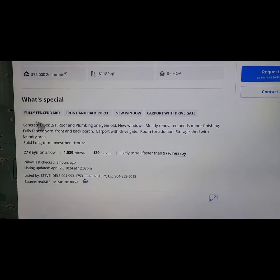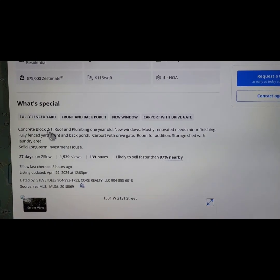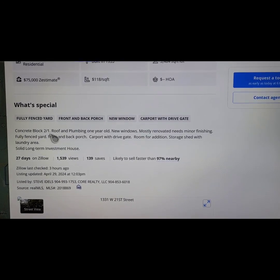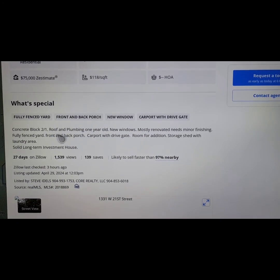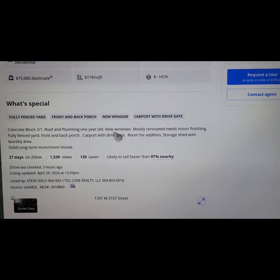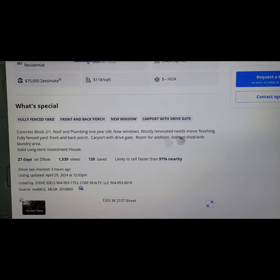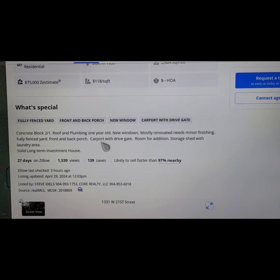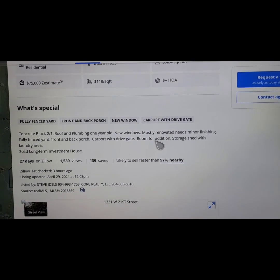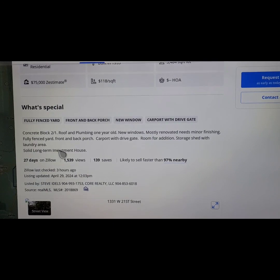Concrete block, 2.5 rough. I don't know if it's the 2.5. I guess that's how thick the concrete block is. I guess that's what that means, never seen that before. But roof and plumbing 1 year old, new windows, mostly renovated, needs mirror, minor finishes, fully fenced yard, front back porch, carport with a drive gate, room for addition, storage shed with a laundry area, solid long-term investment house.